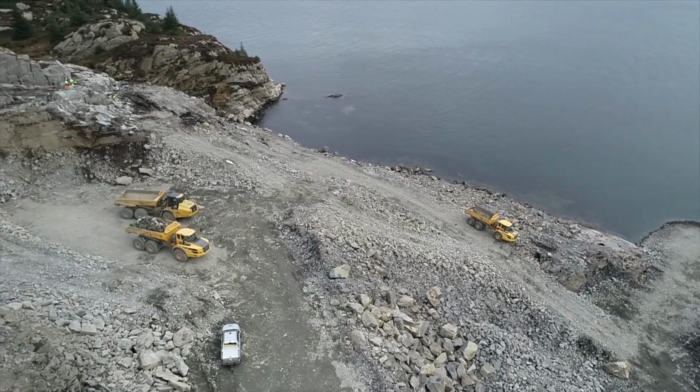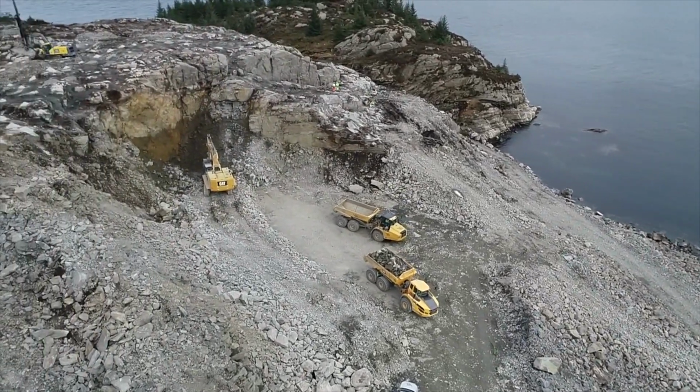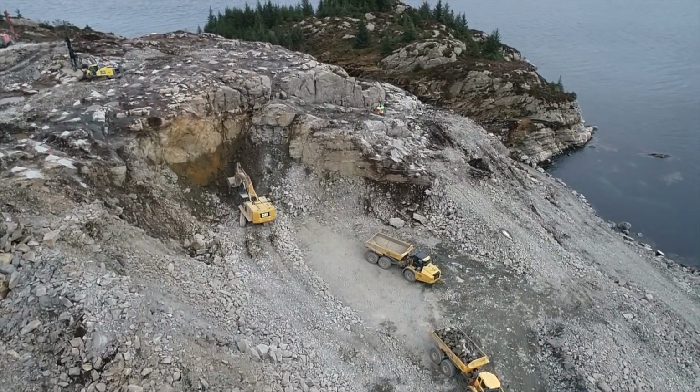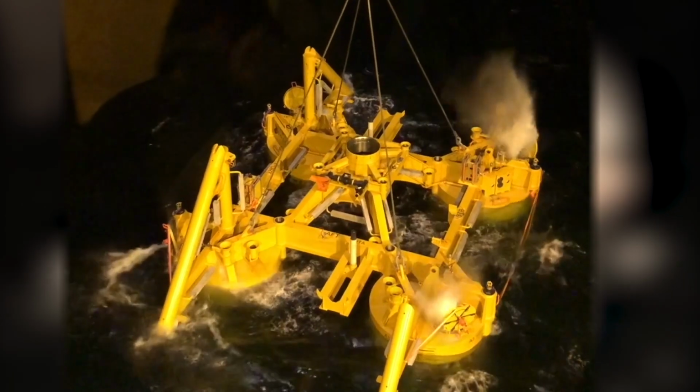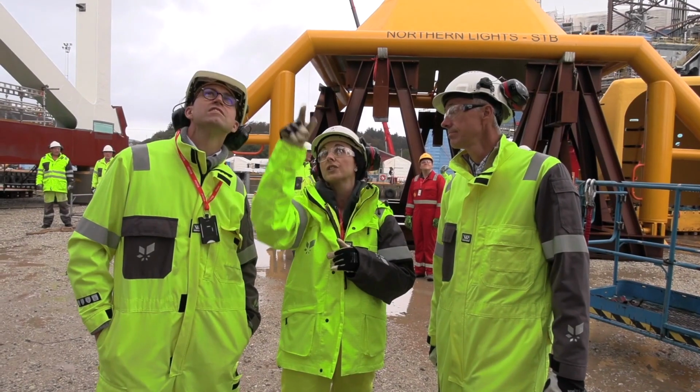It started a long time ago. We have more than 25 years experience in CCS. It started in Norway, in the North Sea, with decarbonization of the natural gas that we were producing. Then, once captured, we were transporting that CO2 and storing it under the sea in a rock. We grew from that experience and expertise.